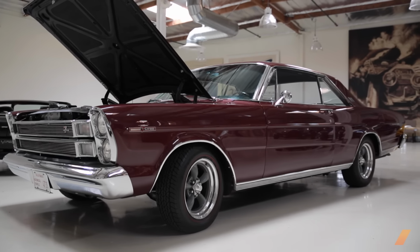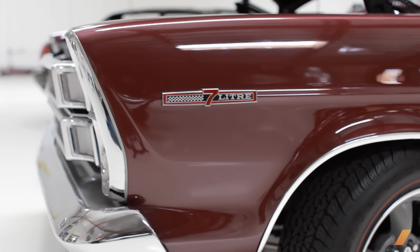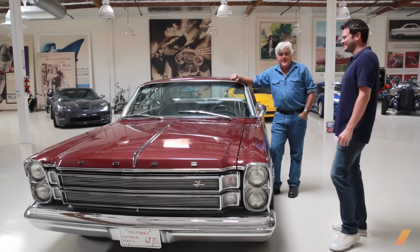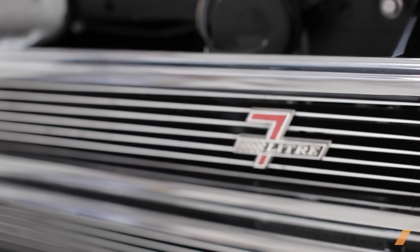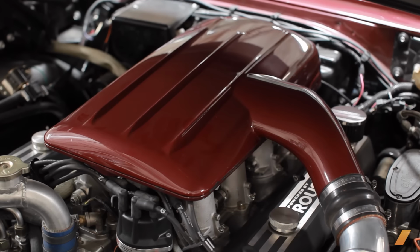This was a one-year-only car. They had the Galaxie and then the Galaxie 500 and the Galaxie 500 XL. Well, this was called the 7-liter. The idea was to build a full-size car with muscle car power. And when it came from the factory, it had a 428 in it.